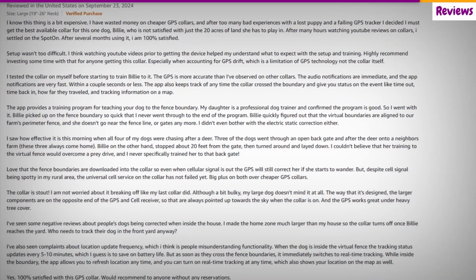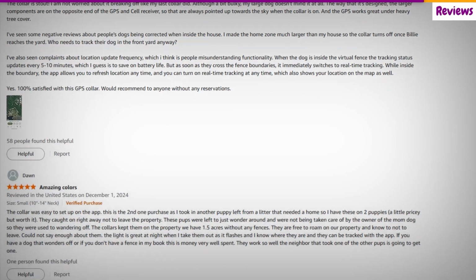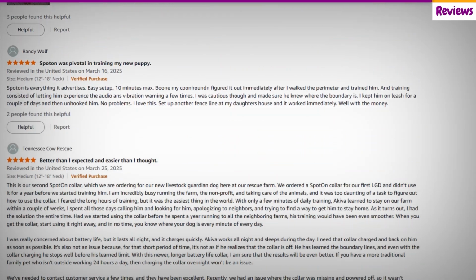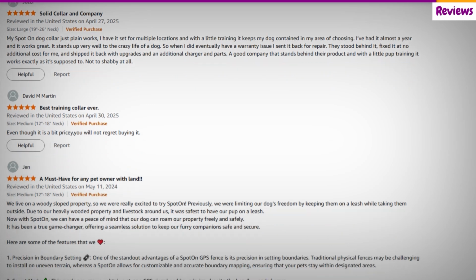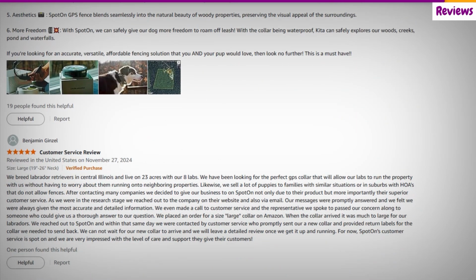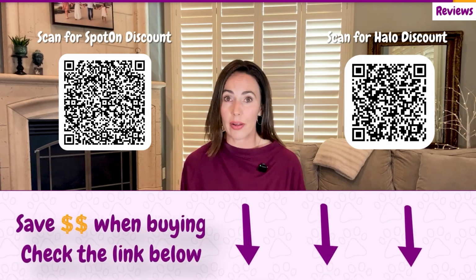If you have a large property with wooded areas, you value boundary accuracy above all else, and you can manage the $1,000 investment, SpotOn is overwhelmingly recommended by customers in similar situations. The decision ultimately comes down to your specific environment and your priorities.